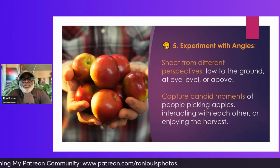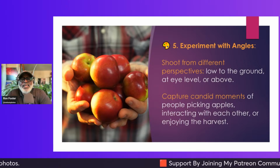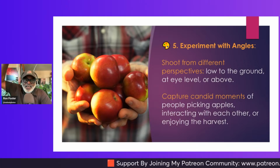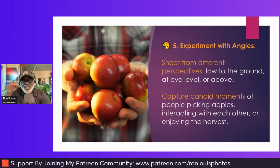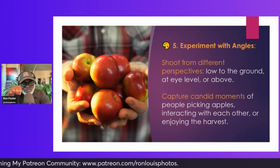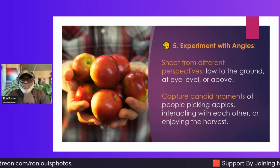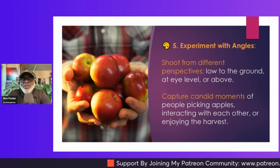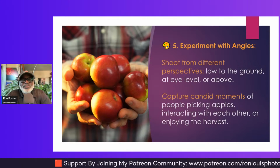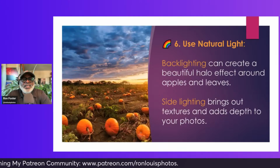Experiment with angles. We always talk about that. Shoot from different perspectives. Low to the ground, at eye level, or above. So shoot from above. Get low on the ground and shoot upward, or get down and shoot evenly. Whatever. Keep changing the angle. You may have one subject, but you can make it look different by changing the angle. Okay, next.